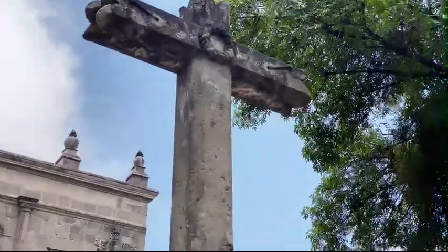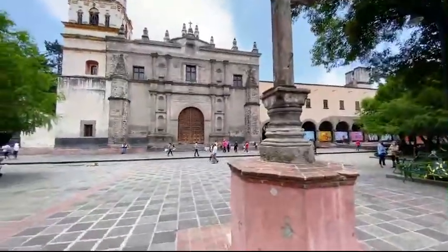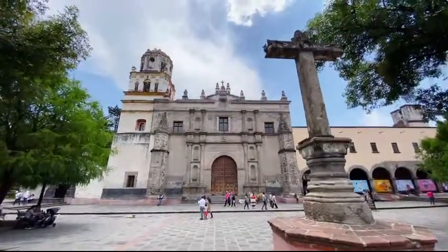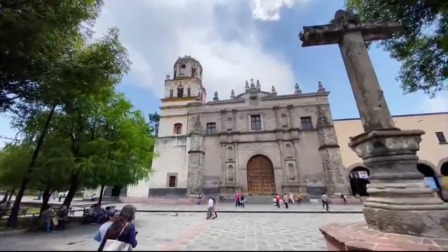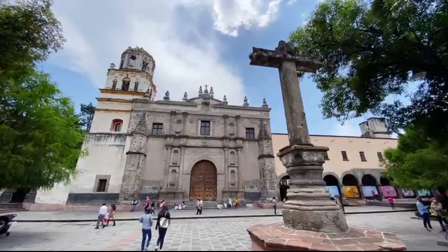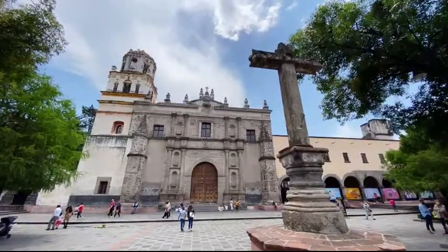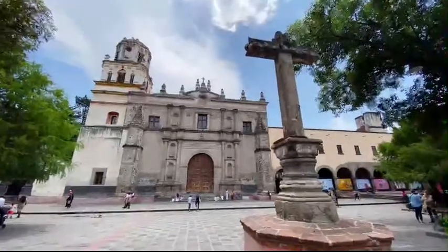And if you see it from here, another important thing about the church is that the facade was modified in the 17th, 18th, and also 19th century, because you will see the neoclassic style already. But these columns over here, in Spanish contrafuertes, I don't know how to say that in English, like big buttresses, for example, those are from the 16th century.